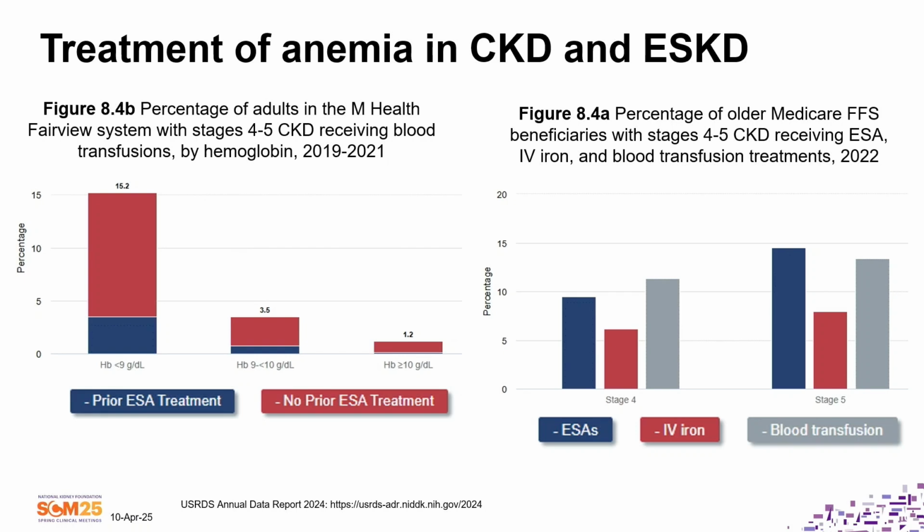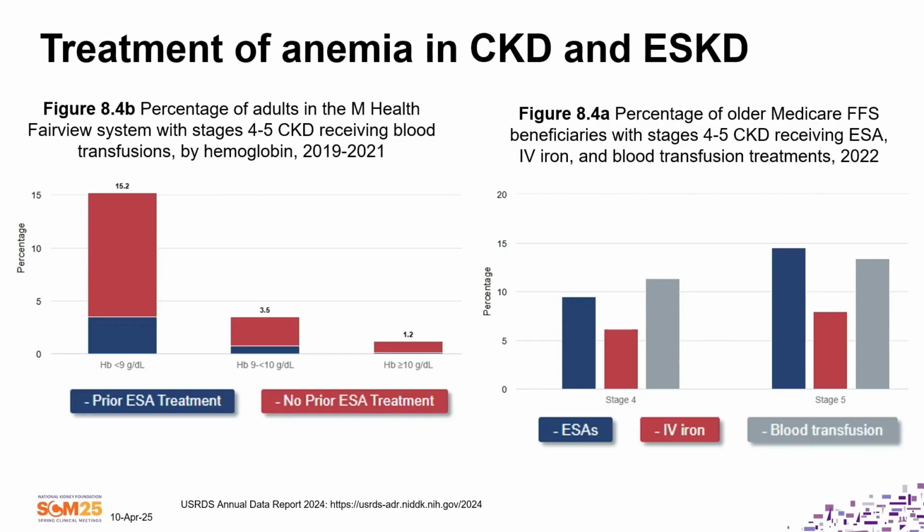And what you can see is that transfusion is not rare, especially if hemoglobin is less than 9, which is the bar on the far left here. So 15% of the patients whose hemoglobin was less than 9 on a lab evaluation received a transfusion within the next 3 months in that population, and it was much less if their hemoglobin was higher. And I didn't put the slide here, but we did look at ESA use, and it was about 16%. So again, fairly comparable percentages receiving ESAs in the following 3 months after a low hemoglobin as receiving transfusion.